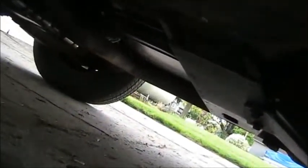Show you the underside here. Again, no rust. How about that? Does look like it kind of has a little bit of an undercoat, maybe. Whatever.